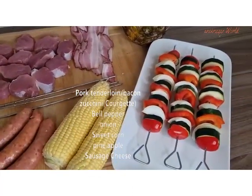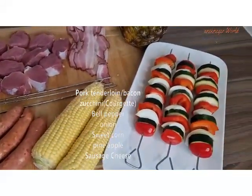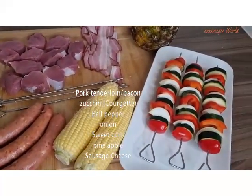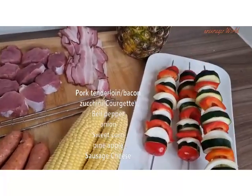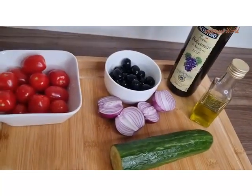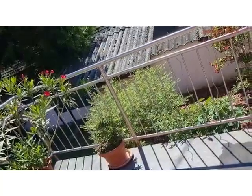Next I will introduce you to the ingredients for today. I will be grilling some vegetable skewers, some pork tenderloins. The pork tenderloins, I'm going to wrap with bacon, and I also have sweet corn to grill and the cheese sausage. The pineapple is for dessert, for after the meal. I'm going to do some roast pineapple with vanilla ice and strawberry sauce. My highlight for today is the vegetable skewers. I so much love it. And the next step is the salad for today. We're going to be doing some Italian salad, which is black olive, cherry tomato, onion, balsamico vinegar, olive oil, and I also have a zucchini, or you can call it a courgette.